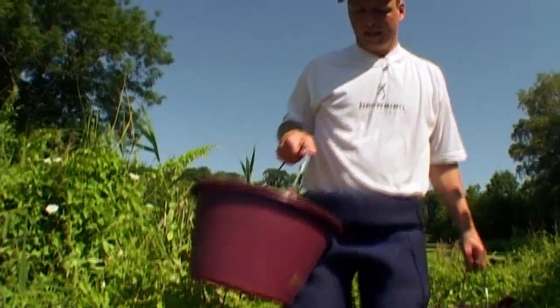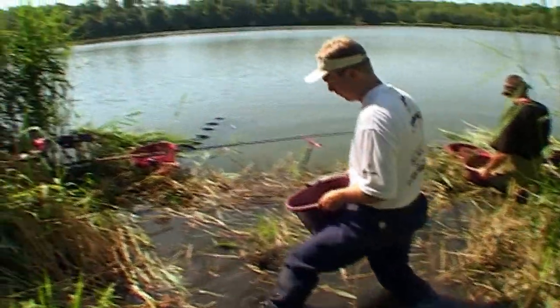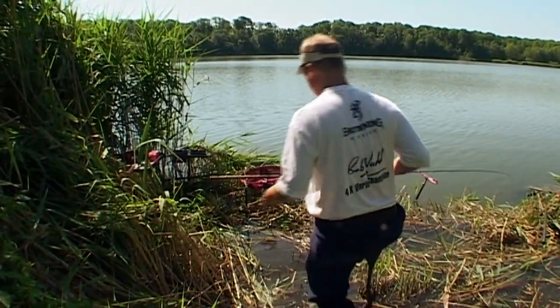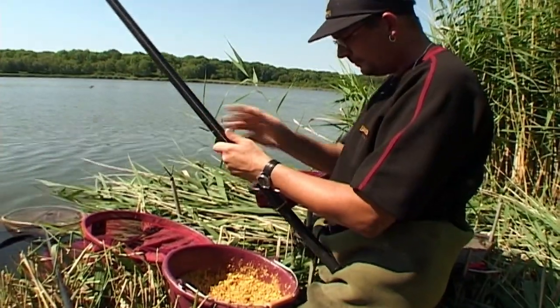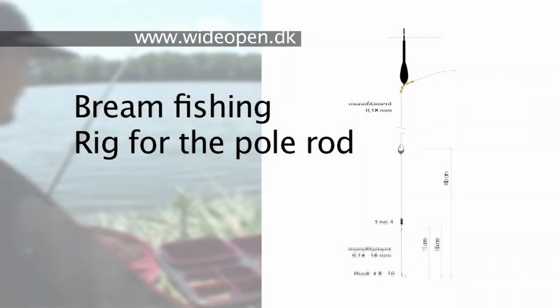The pre-bait has been mixed specifically for this fishing session, and in the bonus material for this DVD, Tony shows exactly how the pre-bait is mixed. Peter wants to fish close to the shore, and he'll be fishing with an 8-metre pole rod.